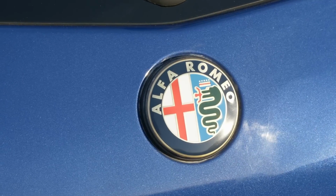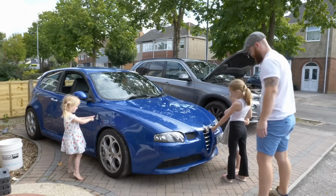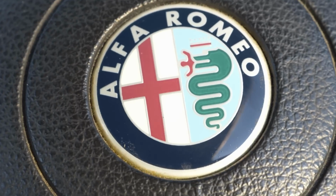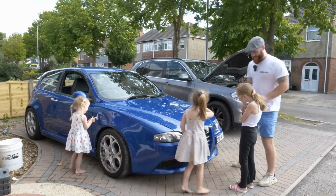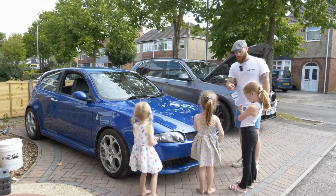You love Alfa Romeos, don't you? I like Alfa Romeo. Why do you like Alfa Romeos? Because it's got a snake on the badge and an England flag. Yeah, it is one of the coolest badges ever, isn't it? England flag. And Pickle, we're going to get to drive this today. How exciting. Can we have a look inside? Of course, yeah. Come on.